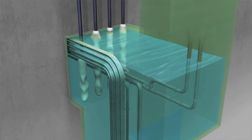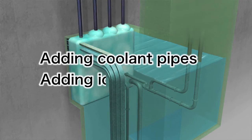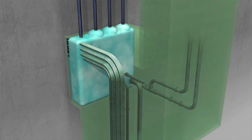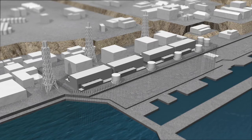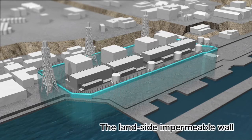As freezing is not progressing as expected, workers are dedicated to accelerating the freezing process by installing additional coolant pipes and adding ice to the trench water to lower its temperature. Once the wall has been successfully frozen in place, removal of the stagnant contaminated water is expected to take 3 to 4 months.